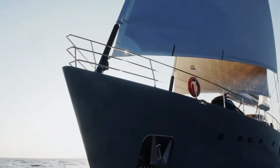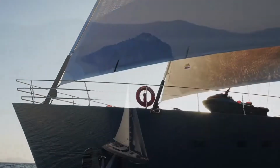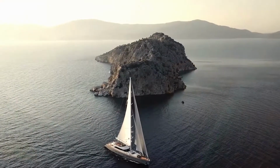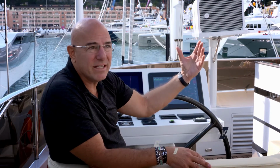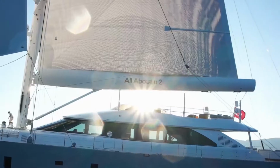We are on a boat called All About You Too. While I love sailboats, I still wanted to have a yacht that has space. So we kind of made a hybrid between a motor yacht and a sailboat. So we have the sails and we have fantastic performance when we sail with the wind.